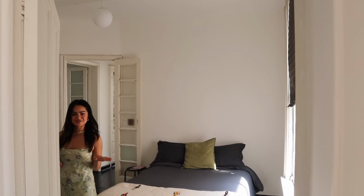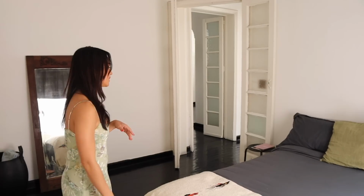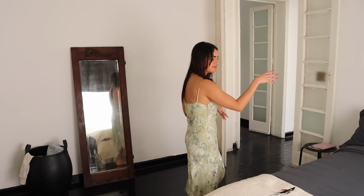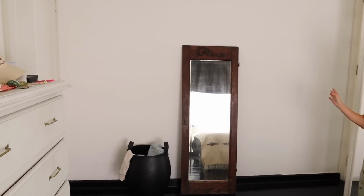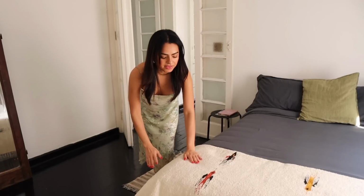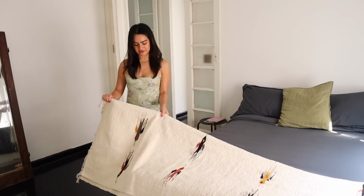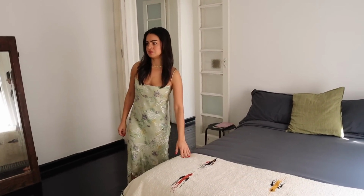And I used to sleep in this one, but now we've changed over to another bedroom, and I'll show you over there why I like it a bit better. But like I said, everything was already decorated, so this one feels really masculine to me. I just bought this at La Ciudadela. Originally I was gonna get it for a picnic blanket, but I just thought it looked cute here.